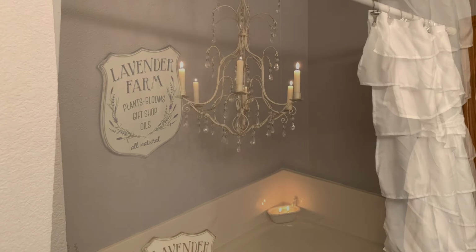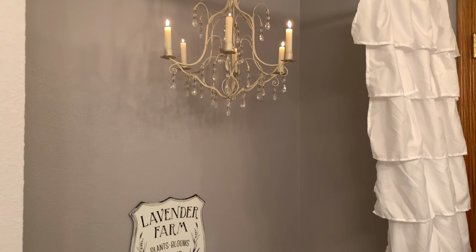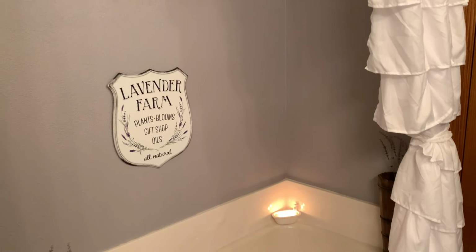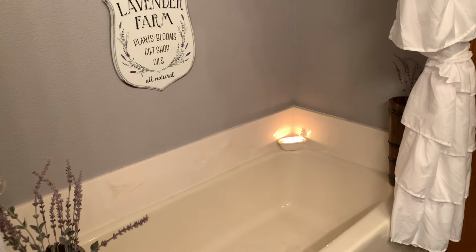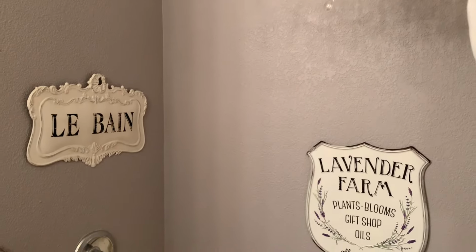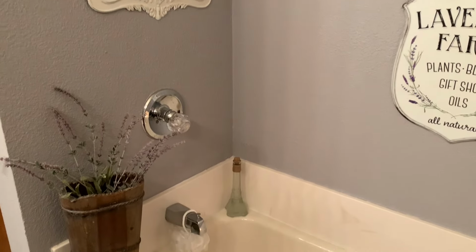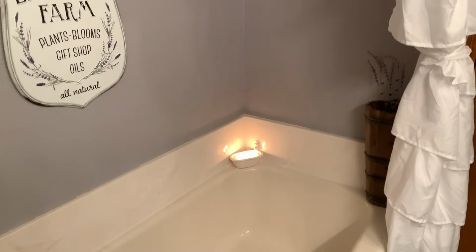We have not renovated this bathroom yet, and that's in the future plans. But until I can renovate this and make this bathroom look the way I really want it to, I thought I would just dress it up and make it look really pretty for now. And this is the original paint color, this lavender color on the walls. And so I thought I would just go with it. Let's just go with the lavender theme.